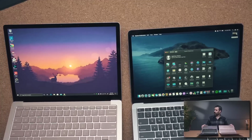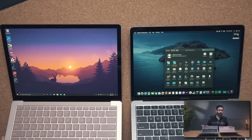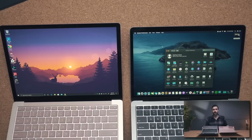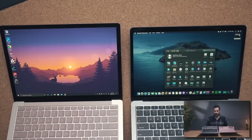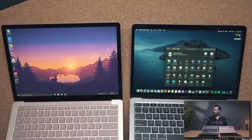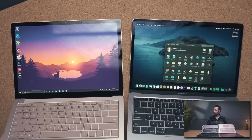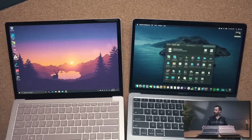They're both QHD. You do get a slightly bigger 13.5-inch display on the Surface Laptop 3 compared to the 13.3-inch display on the MacBook Air. Bezel sizes are very similar. They're both using glossy displays. So if you notice that, you can see the reflection right now of the camera in the displays.